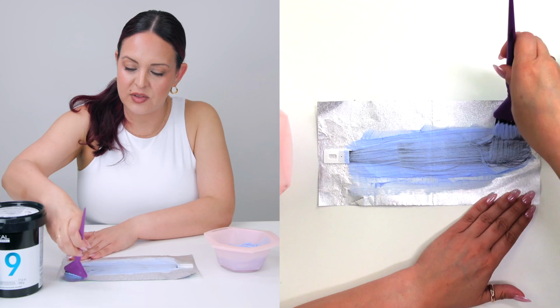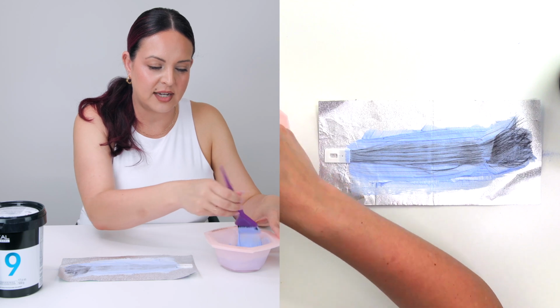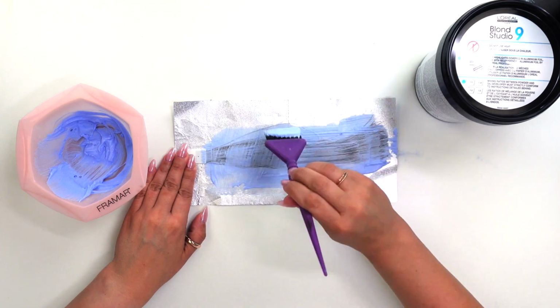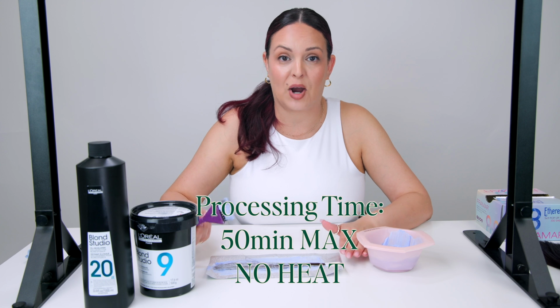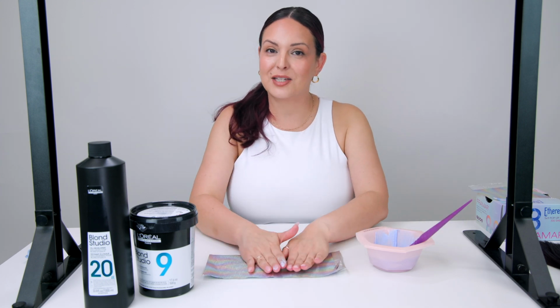But so far I'm liking how this feels. This is really creamy. I can feel that oil that it's talking about on the developer. It definitely feels really hydrated. Pretty easy to move this through. The other call out for this lightener is that you cannot exceed 50 minutes of processing time. All right, so now we're just gonna go ahead and let this one process.